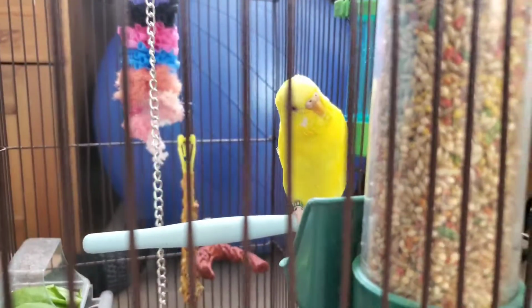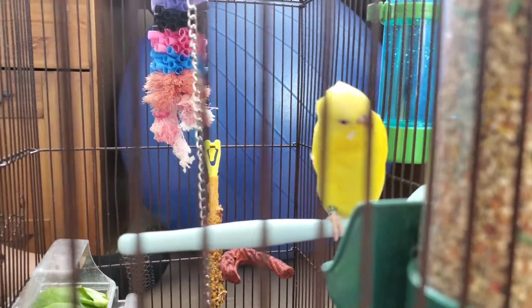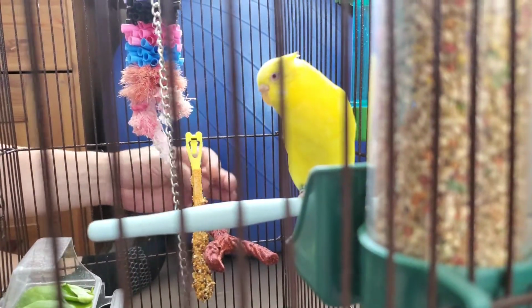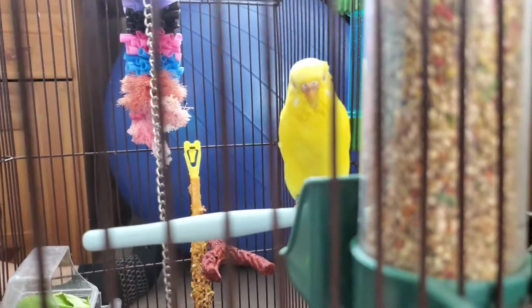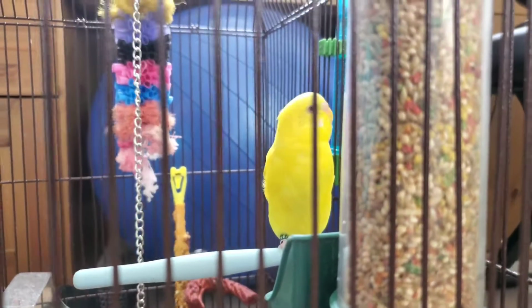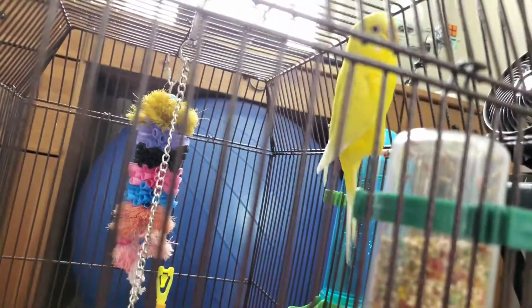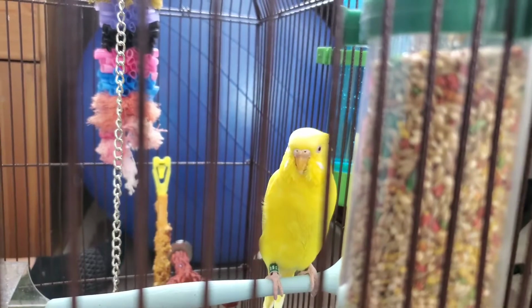Coco's a really fluffy bird. Coco, are you fluffy? She just made a little chirp. There she goes, hopping up. Little birdie, look at me. Look at me square in the eyes. There she goes.